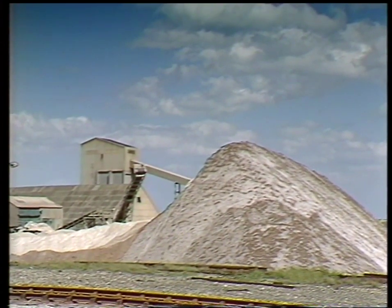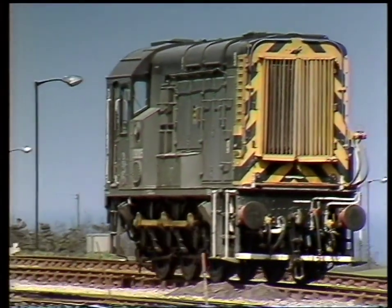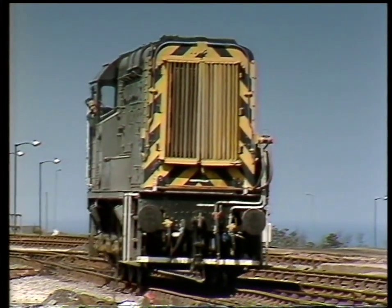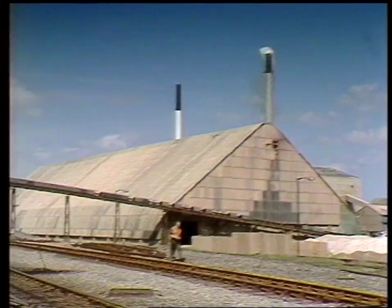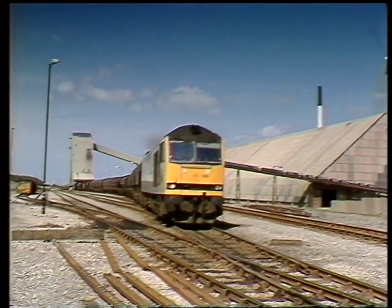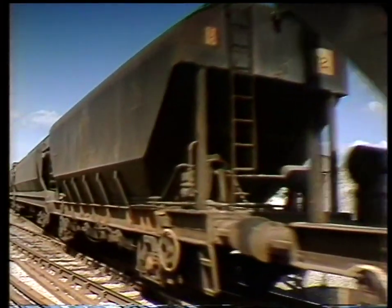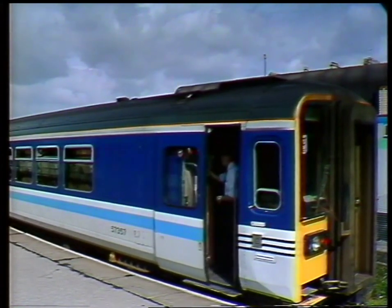The mine at Boulby is a freight terminus of the heritage coastline. Here, Cleveland Potash has a railway yard where they marshal their salt and potash trains prior to departure. From Saltburn, we return to Middlesbrough in order to take a line which still runs through to Whitby.